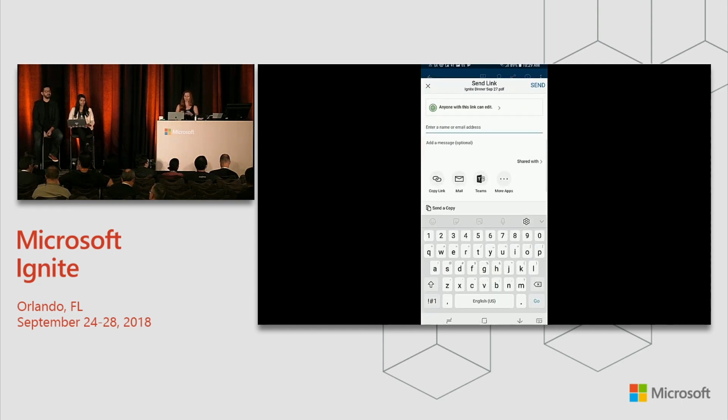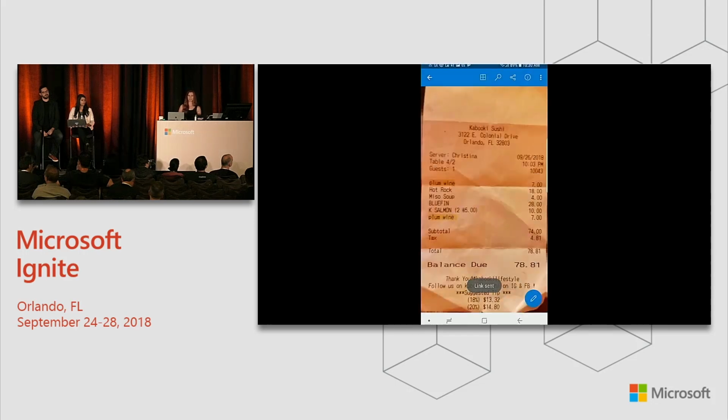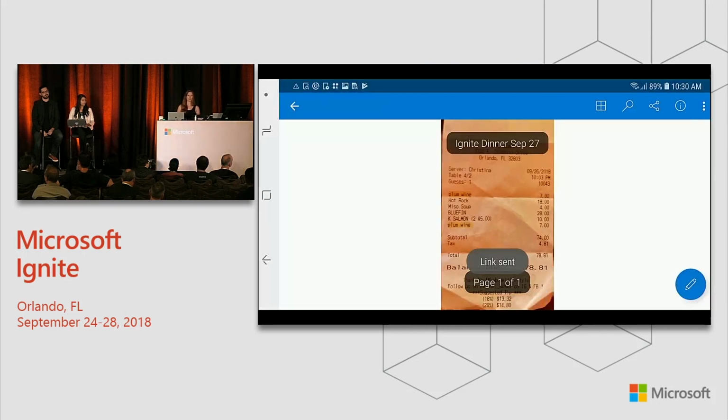If I had dined with my colleague Deborah during this, I could go ahead and type her name in and send a link to this file easily and get back to my sushi dinner. This is significantly more efficient than my previous habit of how I used to approach this, thanks to the OneDrive mobile app.